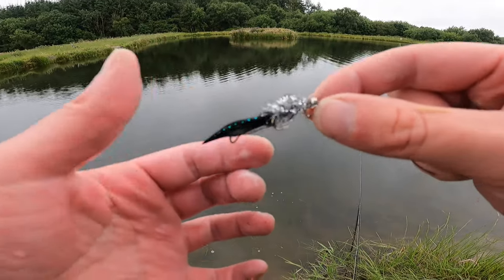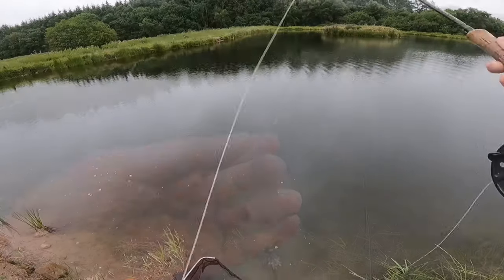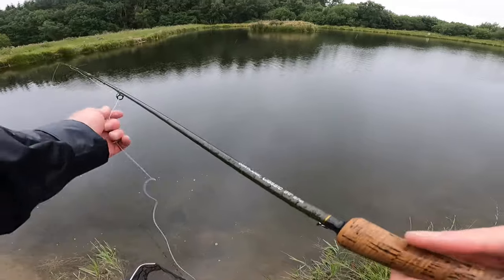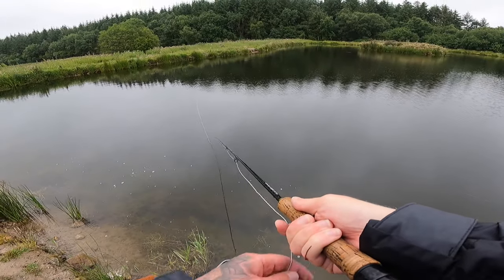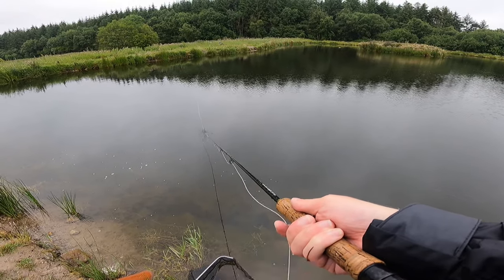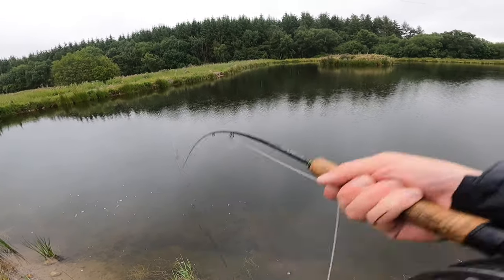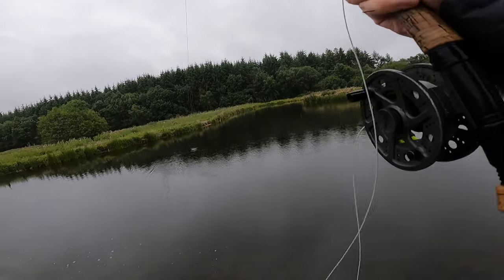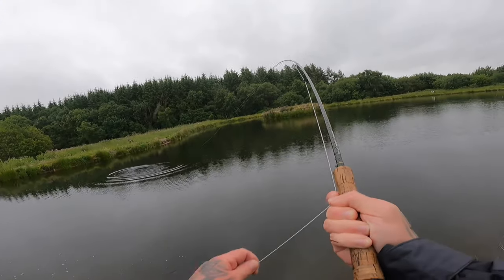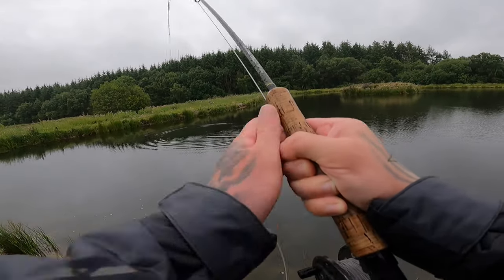Now, I hope you can still see the footage because it is raining, so I know the lens is wet, but we'll do our best. Now, tide's back out. Let's try to get unlucky number 13. There's a fish. Yes. Feels like a nice one.